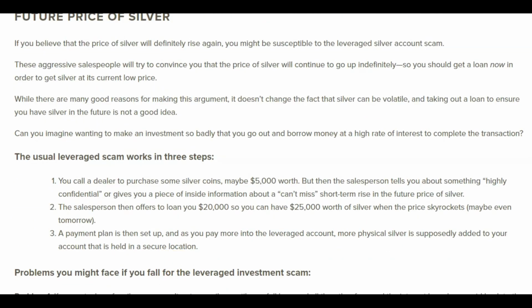So now here's mistake number 4. Leveraged investment scams, falling in love with the future price of silver. These are silver pumpers, basically, saying that silver is going to be $100 by tomorrow, so hurry up and buy your silver right now or you're going to miss the boat.